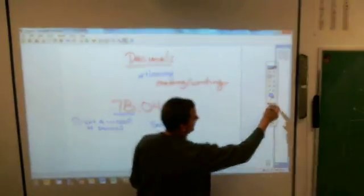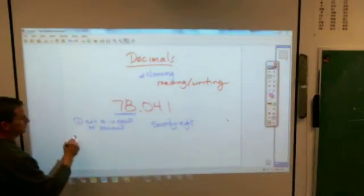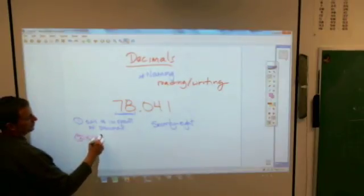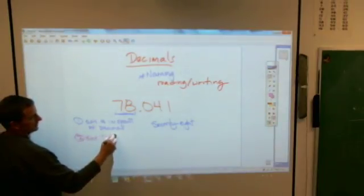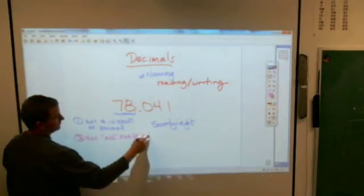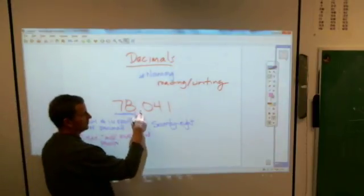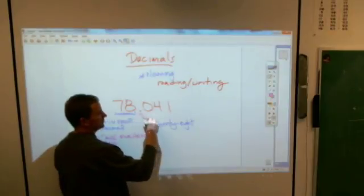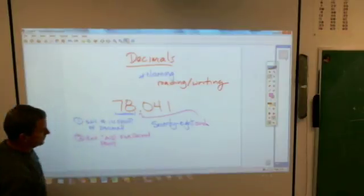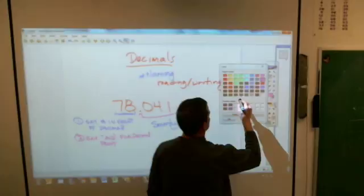Okay. After that, step number 2 is you say or read or write the word "and" for the decimal point, which is this right here. So this decimal point, wherever that decimal point is, you say the word "and." So good? Yes. What color do we have left? Let's go with the green.